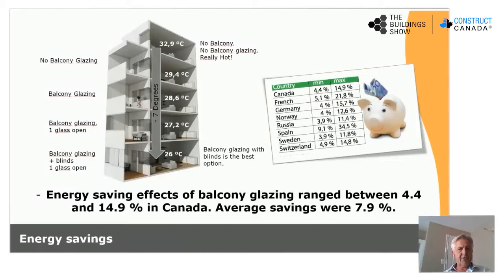In the scenario of this particular structure, the top unit has no balcony at all. And without an air conditioning unit going, the unit can get quite warm. If you add balconies to a building with no glazing though, it does help and protect the inside unit, and the temperatures are reduced. If you put glazing on the balcony, it reduces the temperature some more. If you have glazing on the balcony, but you have one glass panel open, it reduces the temperature some more. And the best scenario is the bottom unit, where you have glazing panel open with blinds and reduces the temperature even more. So in that scenario, you save a lot of your cooling energy in the summertime, but in the wintertime, the heat gain is phenomenal, and you have less heating costs as well.